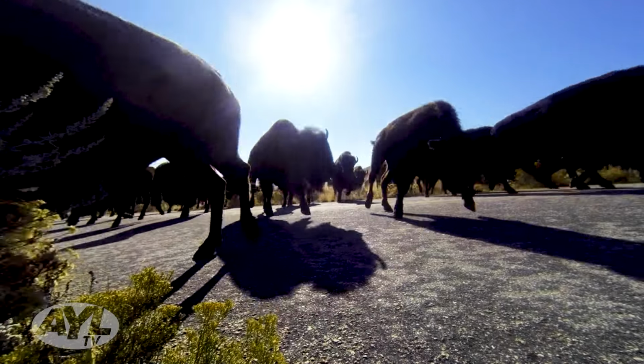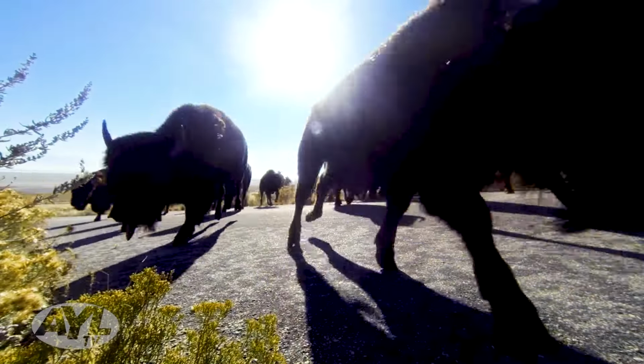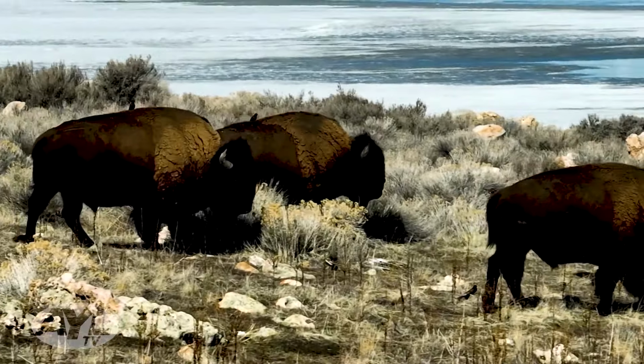While they are free-ranging here on Antelope Island, we do not want anyone approaching them, trying to touch them, put them in their car, pet them, ride them, anything like that. They can be very, very dangerous, so enjoy them from a distance. Use your phone, use your zoom lens on your camera.